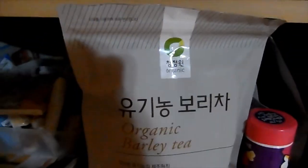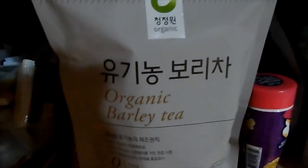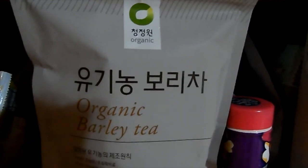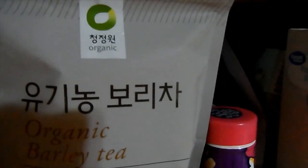Right. There's also, lastly, this tea, which I got quite a bit ago. 0 calories. Wow, isn't that like every tea? Barley tea. It tastes like what you would expect. It tastes like grain. But I do like it. I mean, add enough sugar and it's fine. Toss in a bit of mint leaves and it's great.